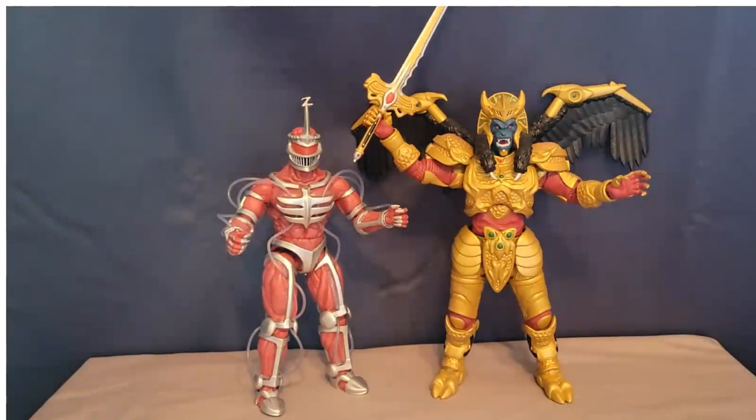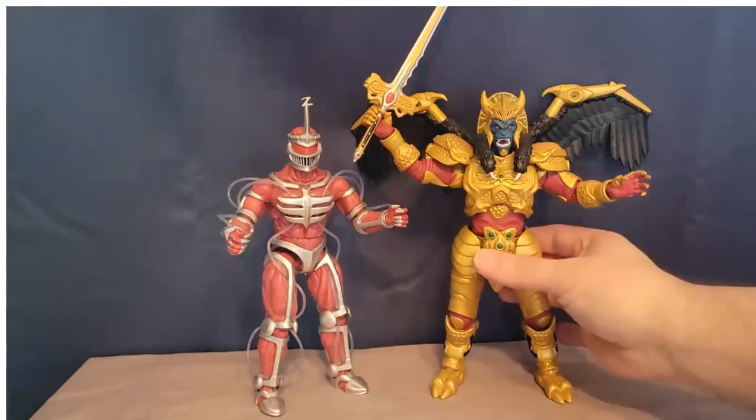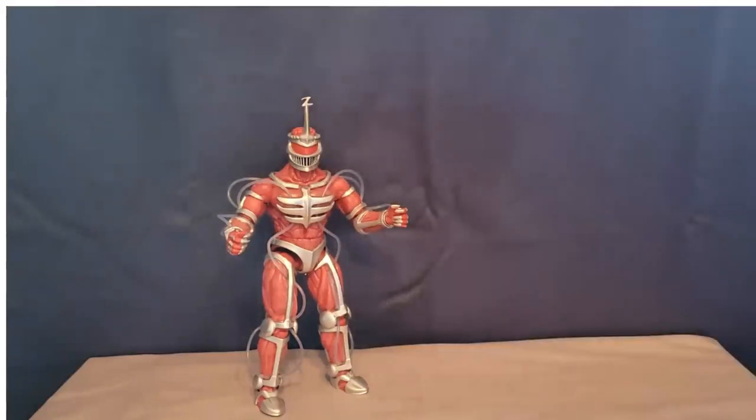Because really, Goldar should not be that much bigger than Lord Zedd. It's just kind of weird. I mean, I kind of get it, but I absolutely love this Goldar figure. I think this figure is super well done. Just the details, the gold paint, it just blows me away. I mean, I just think that this figure is fantastic.